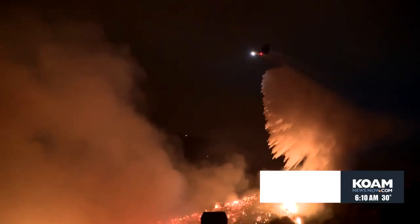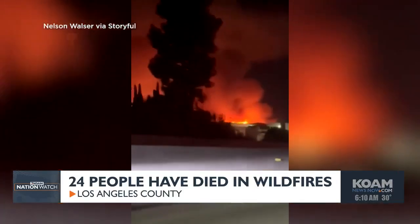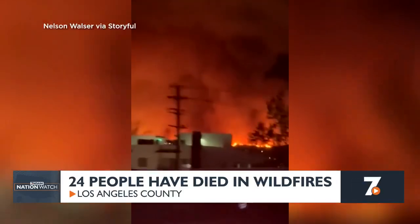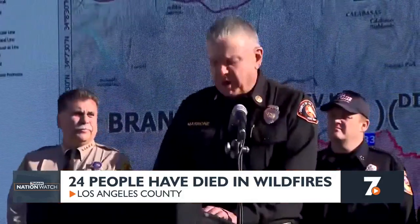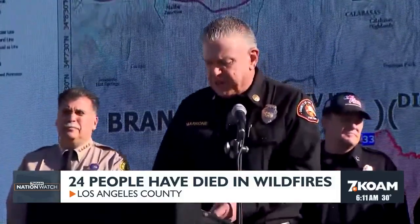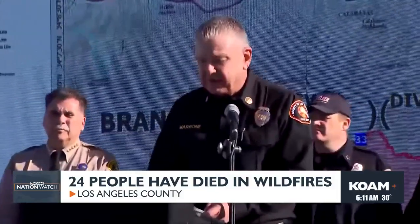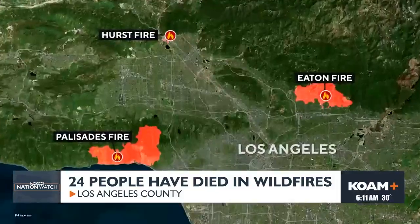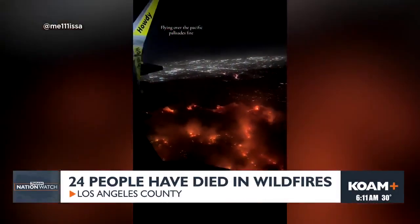Firefighters in Southern California are in a race against time to contain the deadly wildfires. The National Weather Service warns that dangerous high winds are expected to return in the coming hours. These winds, combined with low humidities and low fuel moistures, will keep the fire threat in all of Los Angeles County very high. As of Sunday, officials said the Palisades fire, the largest, was still less than 20% contained.